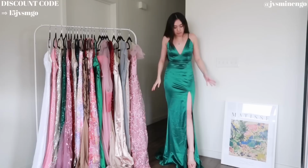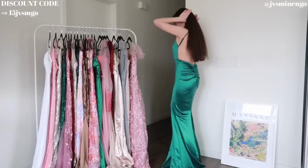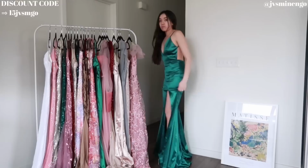I like the slit, I think it's so flattering. It has a really nice low back and I feel like that is so nice. Do you guys see that? Super cute. This was around $50, which is a steal for this dress. It's a beautiful satin style dress.